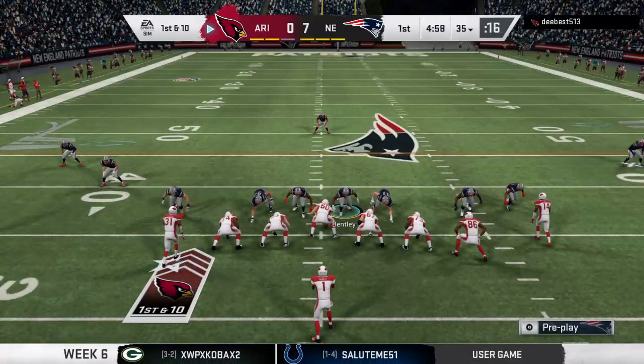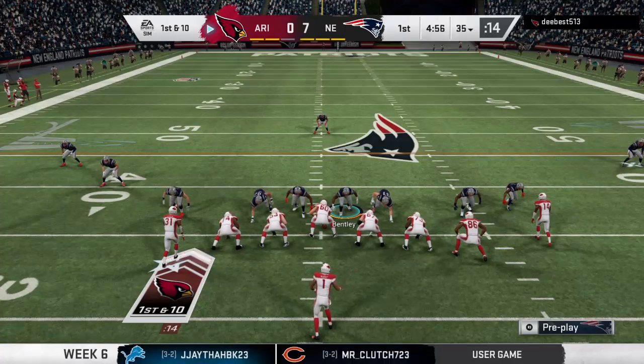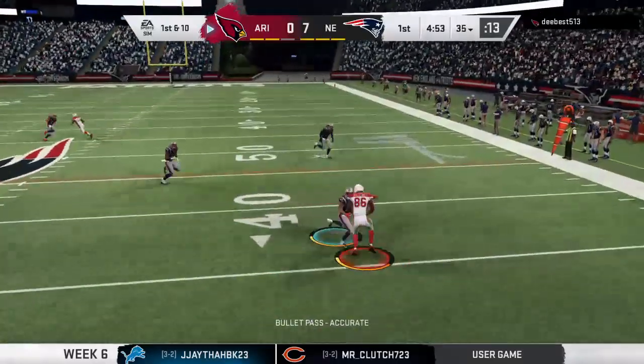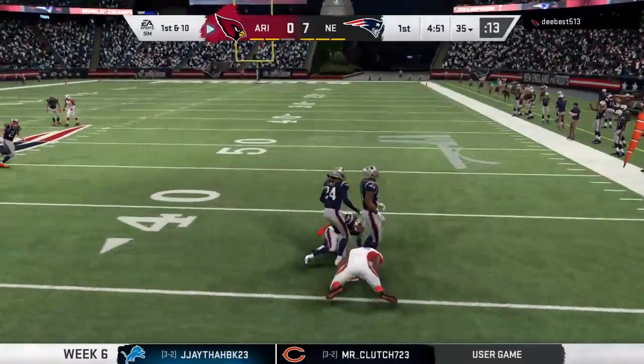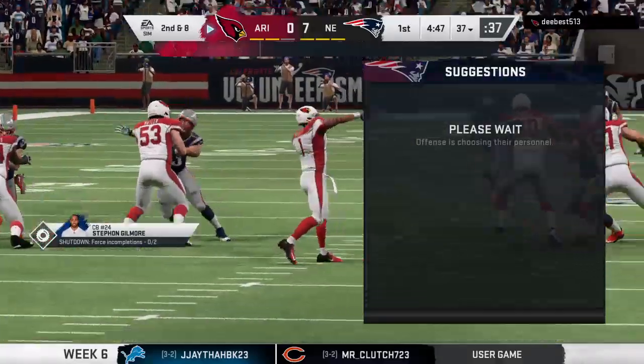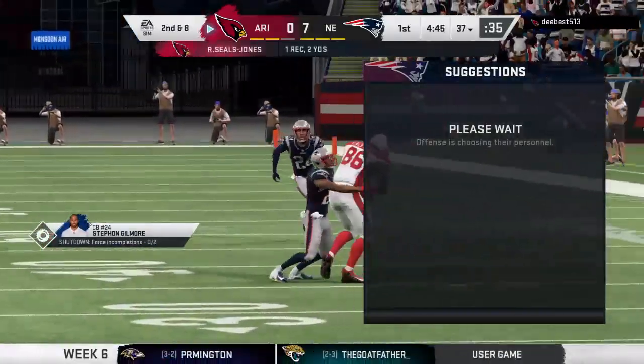Mike 22 is coming. 22 is coming. Throwing on first down is Murray. Throw right side, going to be caught by Seals-Jones. Give him a couple on the catch. It's 2nd and 8. Now, Charles, what's the mindset here offensively?